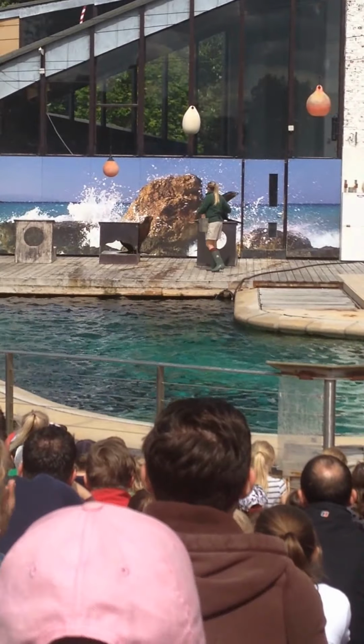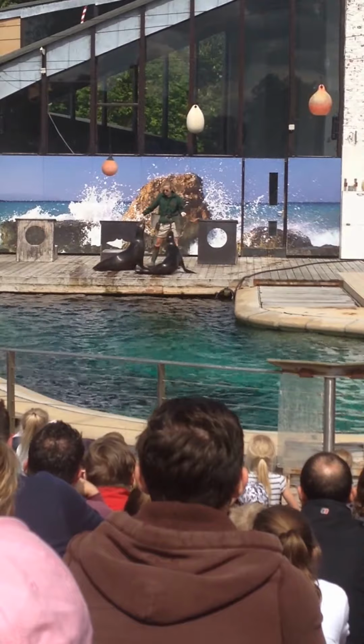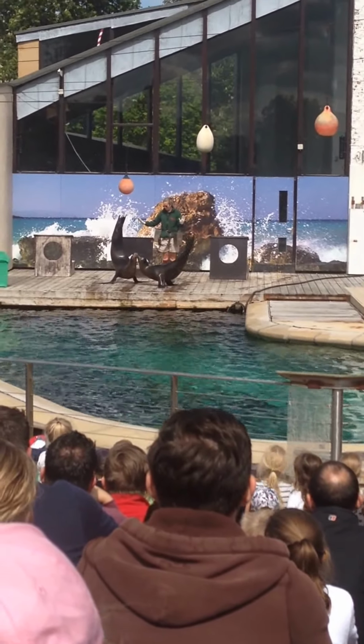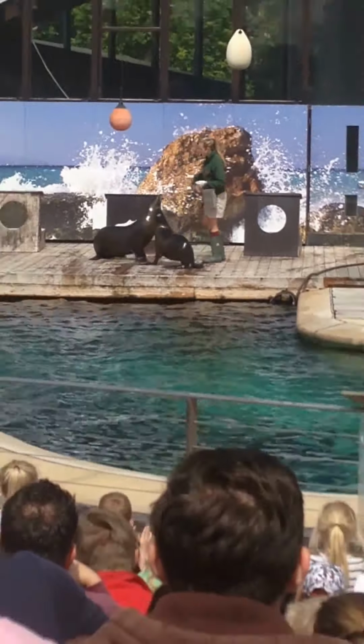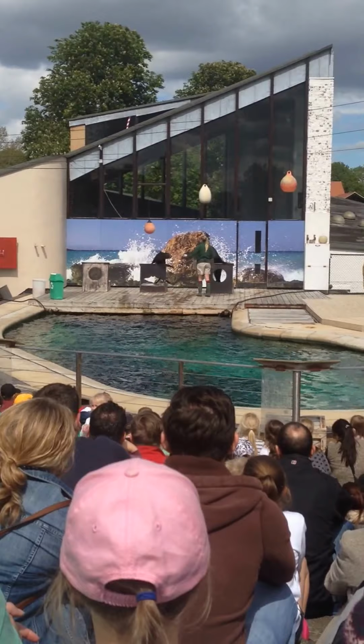But to show you just how strong these are, we're going to do something extra special now. And you definitely wouldn't see a seal doing anything like this. There we go. Showing you just how strong their front flippers are there.